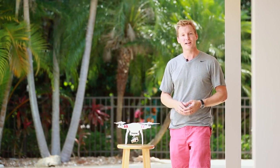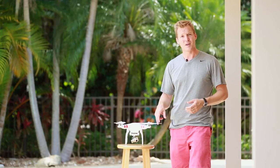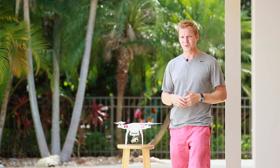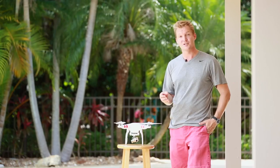It's made out of a lightweight plastic that feels kind of brittle. DJI also includes a bunch of spare propellers, probably assuming that they're likely to break. And based on my experience with the Phantom Vision 2, the props do break, so you may want to stock up on some spares.